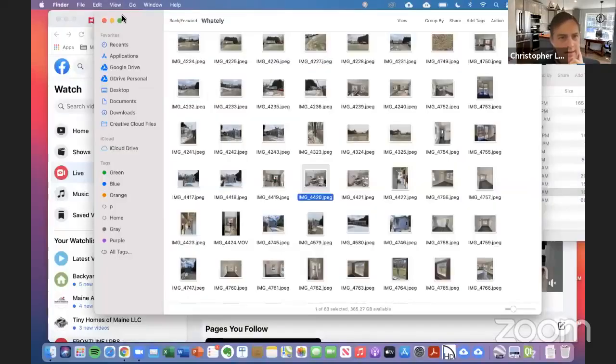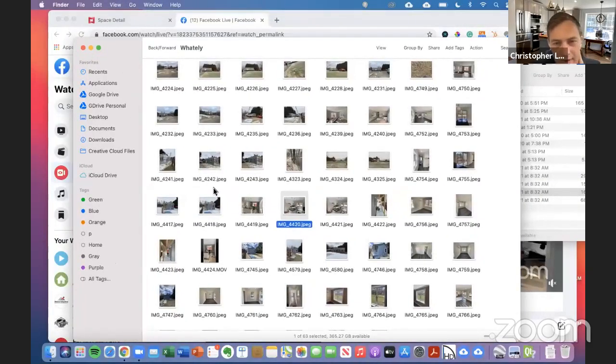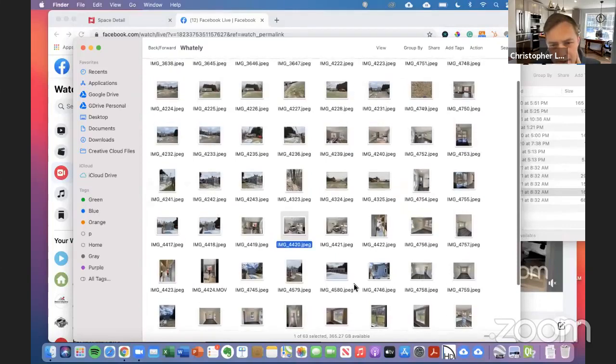So let me share my screen. I'll start with just showing a picture of this house. Share screen. I'm going to share my whole desktop here. And I'm going to put up a picture of it from the outside.